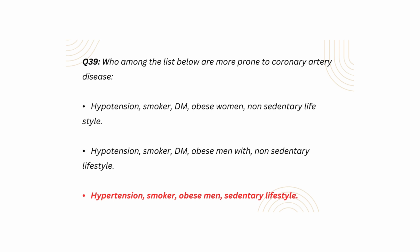Q39. Who among the list below are more prone to coronary artery disease? Hypertension, smoker, DM, obese women, non-sedentary lifestyle. Hypertension, smoker, DM, obese men with non-sedentary lifestyle. Hypertension, smoker, obese men, sedentary lifestyle.